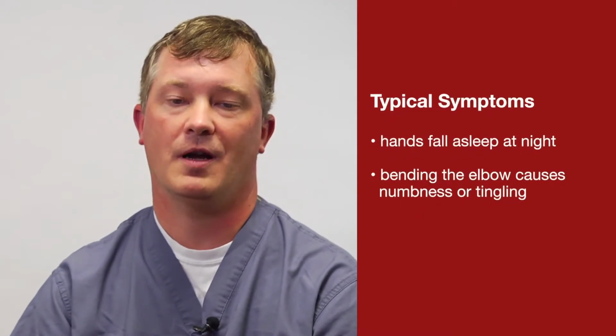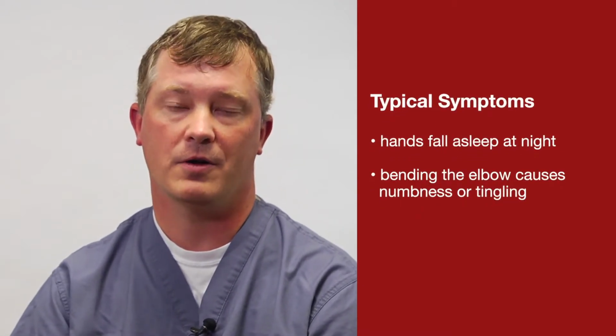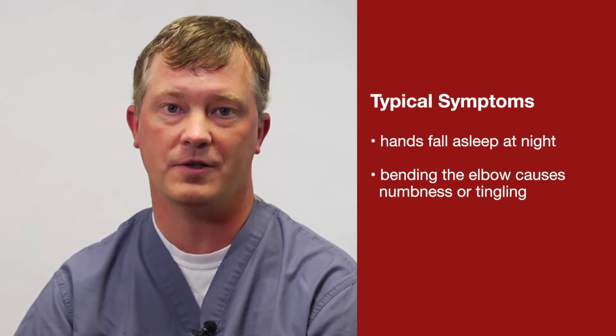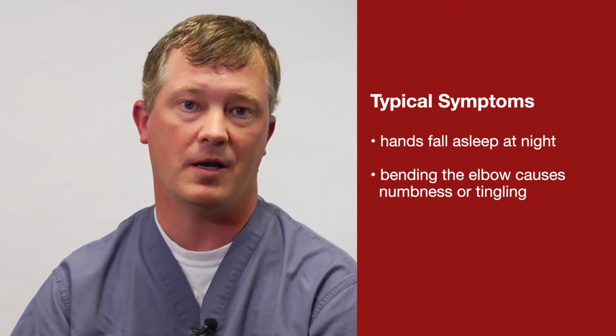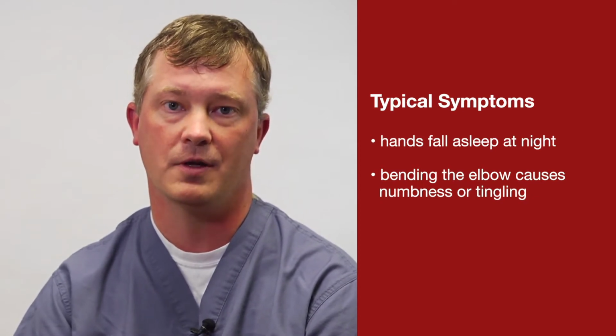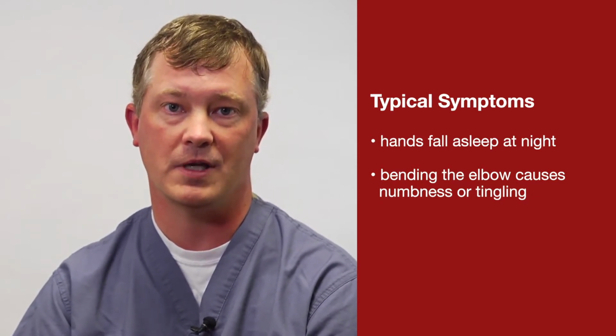It gives feeling to the small finger and the ulnar side, the small finger side, of the ring finger. It can get trapped, very similar to carpal tunnel, and cause a lot of problems with numbness and tingling. Typically people describe their hands falling asleep at nighttime. This typically occurs with elbow flexion. So people putting on makeup, tying ties, anything that really involves elbow flexion can result in numbness or tingling.